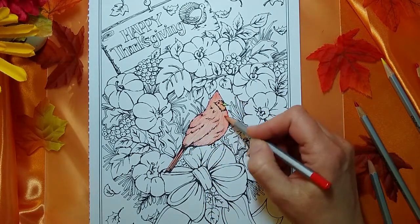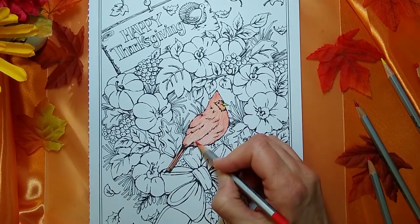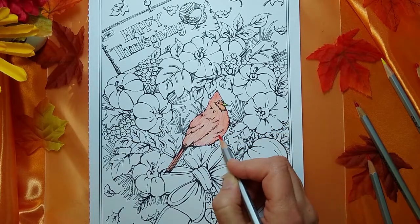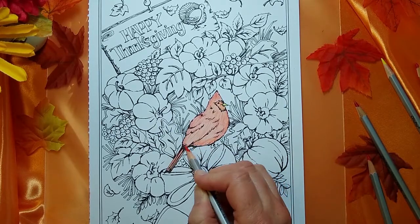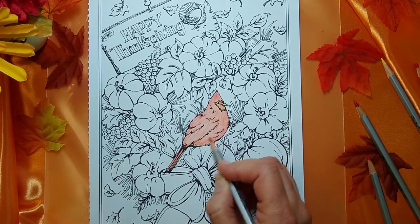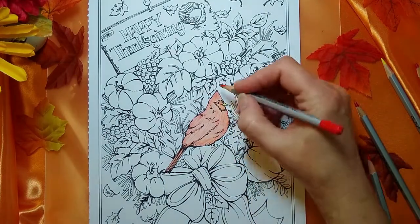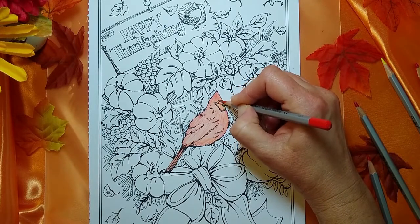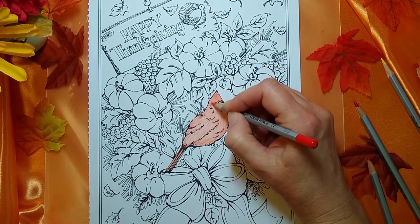I'm just giving some little bit of long extra strokes here to give his feathers a little bit of texture. And then I want to darken just a little bit down and through here. Okay, so lightly go over this.